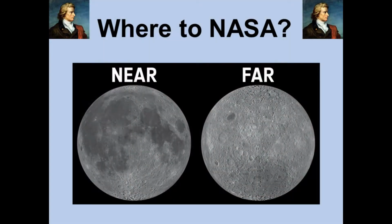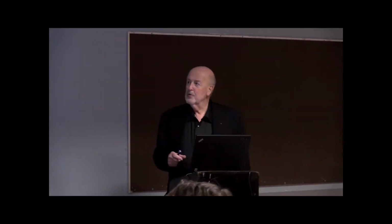And I happen to think it's a very good idea for a lot of reasons, and I'll talk about those in a minute too. So that's what President Trump wants us to do. This is the part you see. This is called near side. This is the other side of the moon. Nobody from Earth can see this from Earth. It's called lunar far side.